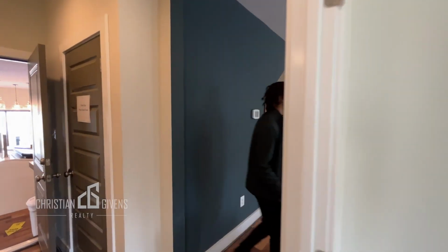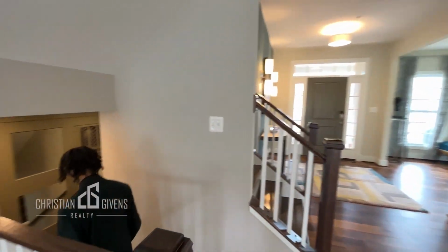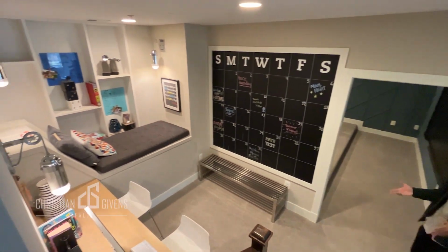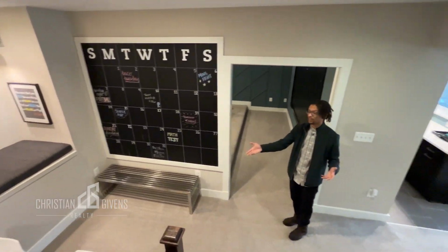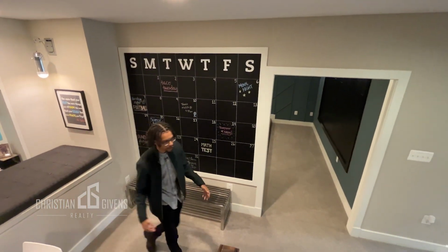Let's go check out the basement where the family will gather for fun family nights. So this home has about 5,000 square feet of space. And once you walk down here, you see they have the model set up as an office space for your kids, maybe a homework area. I love this little cubby. It's a really cool, fun place to come read books, hang out, talk on the phone.